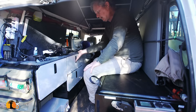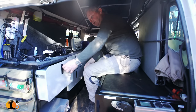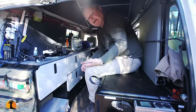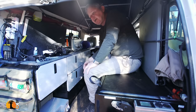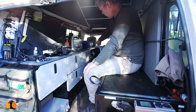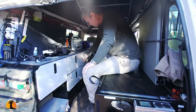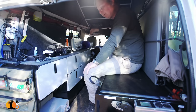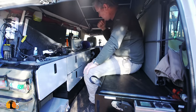2 shallower drawers, and a medium-sized drawer with an opening. Now, that was my idea of optimum practicality. There is enough space for another one of these drawers over there, but I decided to have an open space because I want to be able to put extra cans of water and strap them down in there.